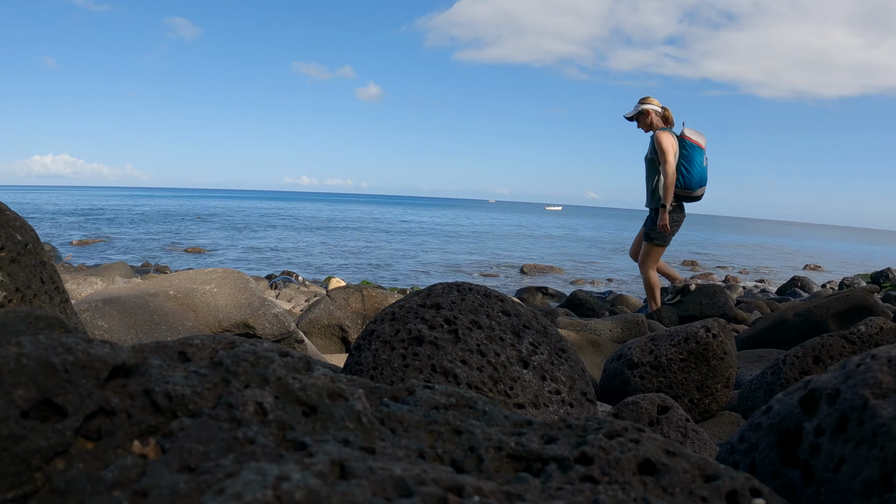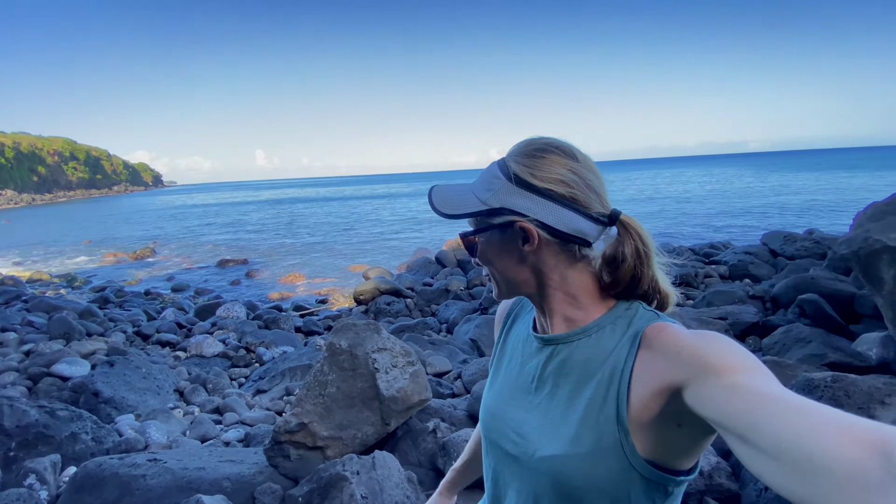And I can hear that waterfall now. I'm pretty sure it's a short scramble over these rocks. I can hear it, it's over there. And this place is quite special because, well, there's no one around. It's just me and my camera.